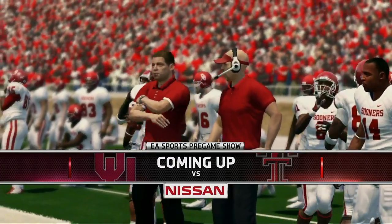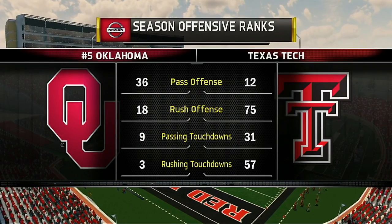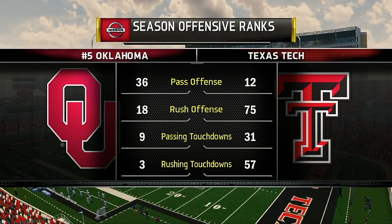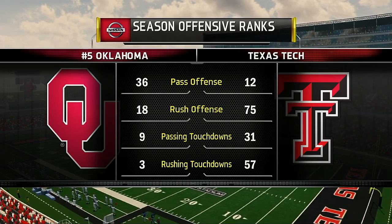The Big 12's identity has been great offense, whether it's Jason White and the Sooners, Vince Young and the Longhorns, or the high-powered Oklahoma State teams of recent years. The scoreboard is usually going to get a workout. We've done all we can do here.